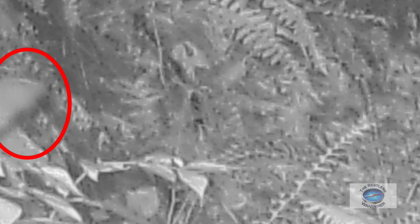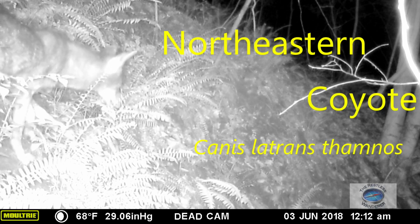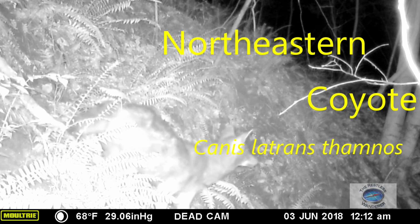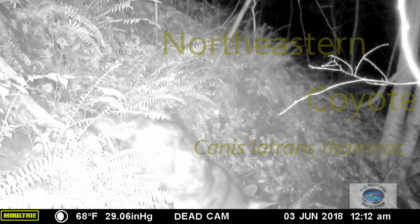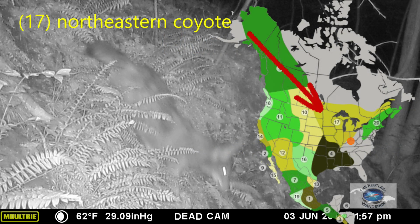Our next critter first shows up in the corner here. My camera, when triggered by movement, takes a photo and then video. In the video here, we see it turns out to be a northeastern coyote. The coyote is pretty common around here and not a surprise.